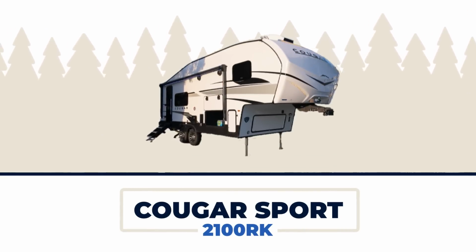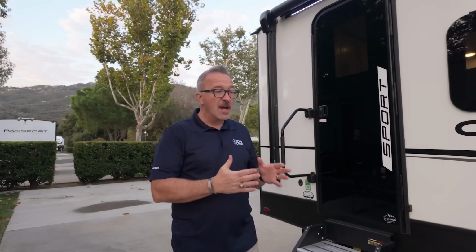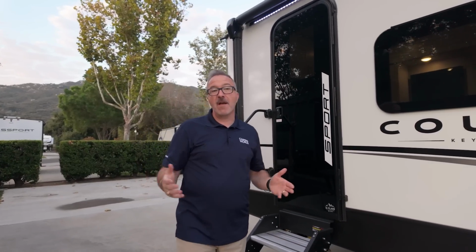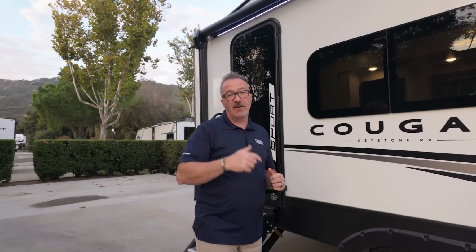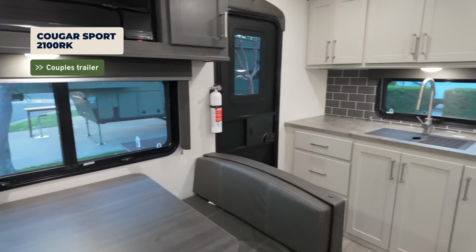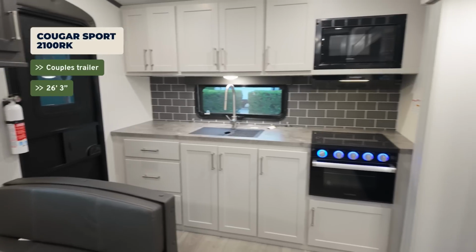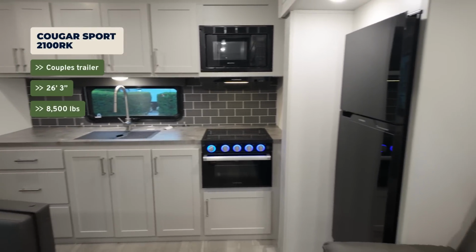First up, the Keystone Cougar Sport 2100 RK. Now, the Keystone Cougar Sport line pretty much reimagined what's possible for small fifth wheels, offering a number of versatile floor plans ranging from couples campers to family bunkhouses that are all lightweight, well-built, and very easy to tow. The 2100 RK falls into the couples category and is one of the shortest fifth wheels you'll find at just over 26 feet, and the gross vehicle weight 8,500 pounds.